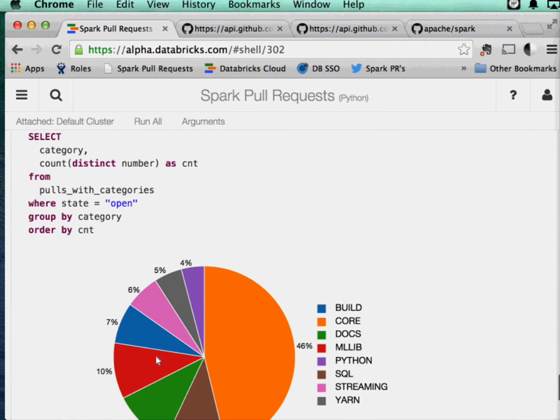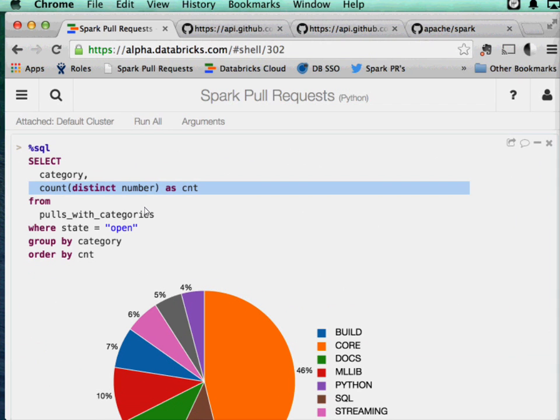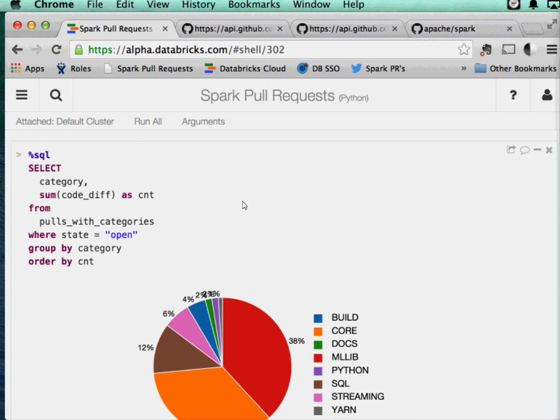So I can ask these kinds of questions. Actually, I realized I switched to a different query, but they're almost identical. This one just selects the count instead of selecting the number of lines of code added or removed. But it produces very similar results. So let's pop out the other one as well. These are just simple analytics queries on this data set.